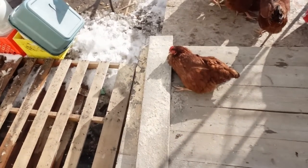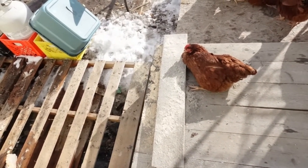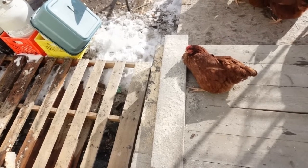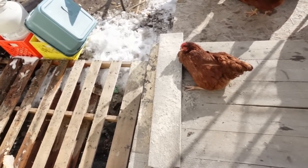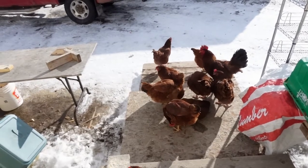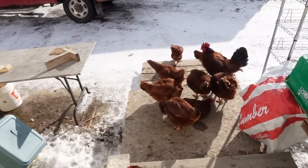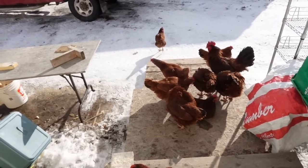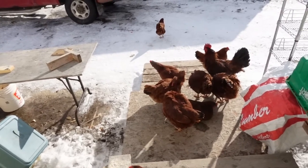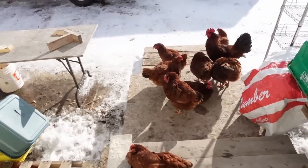She's just laying right down on her side. I think that might be Betty. She's the only one with a black mark on her beak, I think. Rusty's happy laying around in the sunshine with his girls. That's what, 2, 4, 6, can't count them, they keep moving, 9 of them out of 11 that are here on the step with them.